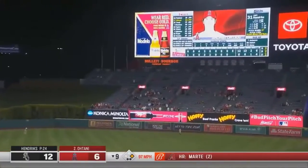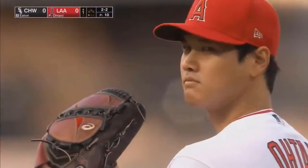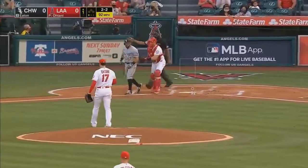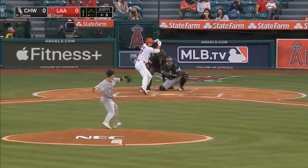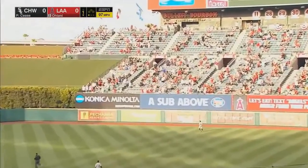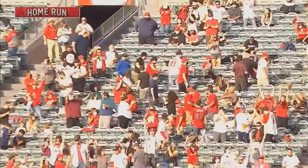Contact. Ohtani crushes it to deep right field. Goodbye. 101 is still going to grab your eyeballs. Here's the 2-2. Got him to chase on that splitter. First pitch swinging. Oh, and first pitch crushing! Oh, man! Lean into it!